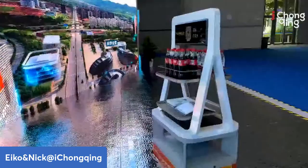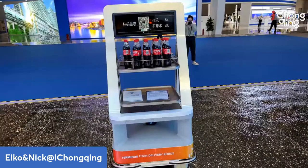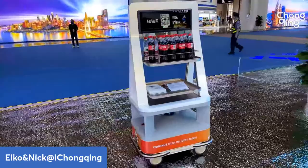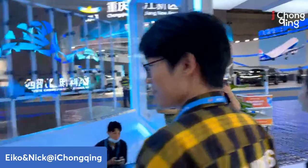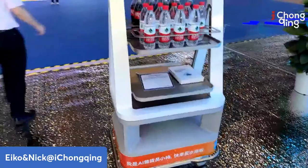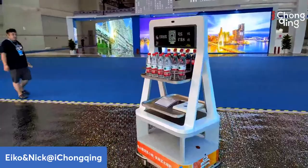Okay, I think I want a water or Coke. Yeah, why not? But we don't have to pay, right? We have to pay. You can see that QR code. You have this QR code and pay for it, and you can take that beverage. Yesterday, I didn't have to pay. We are social media. We are live streaming. Okay. Yeah, intelligent vending machine.